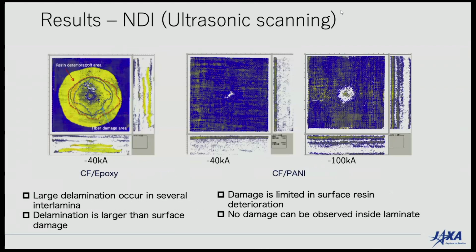And this is a comparison of the ultrasonic C-scan results. In the case of the epoxy composite, there is a large delamination inside the specimen, like this. But in the case of the conductive polymer composite, there is no internal damage found. A slight deterioration area is observed, but this is only surface damage.